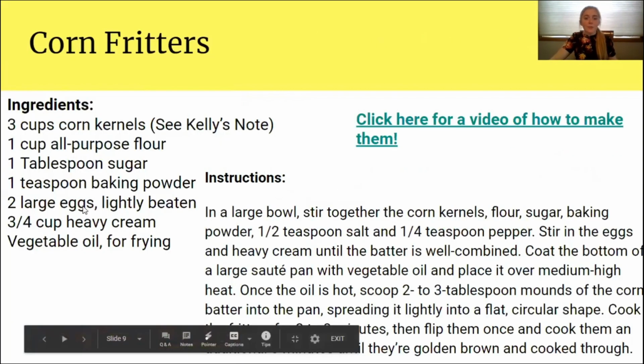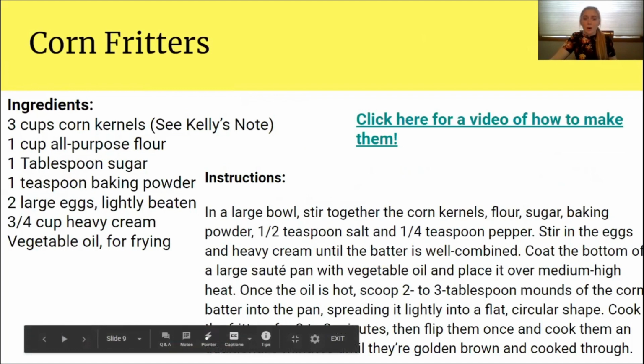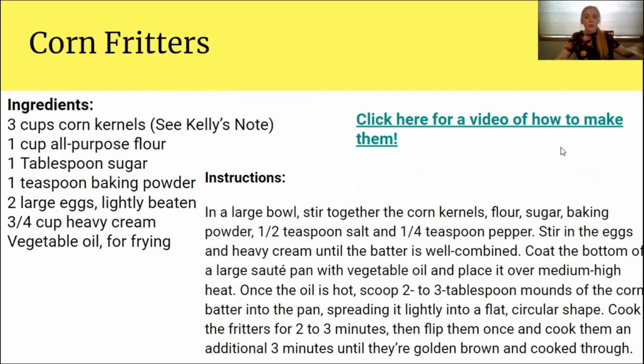So here are the ingredients and the instructions. There's a lot of ingredients, but it should be pretty simple things that everyone has in their house. Again, click on the blue link for a video. They ended up turning out pretty good. Here actually are the corn fritters that I made in my videos you'll be watching. They turned out pretty good.